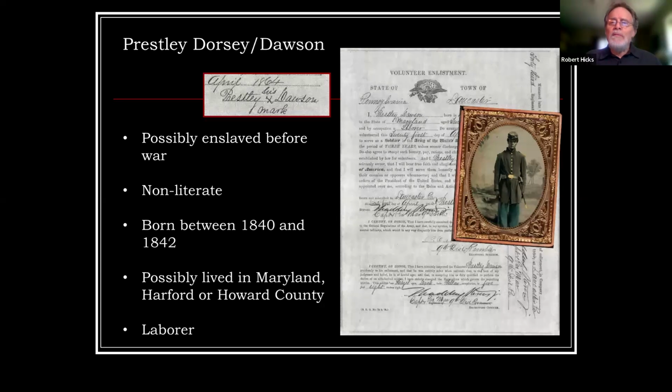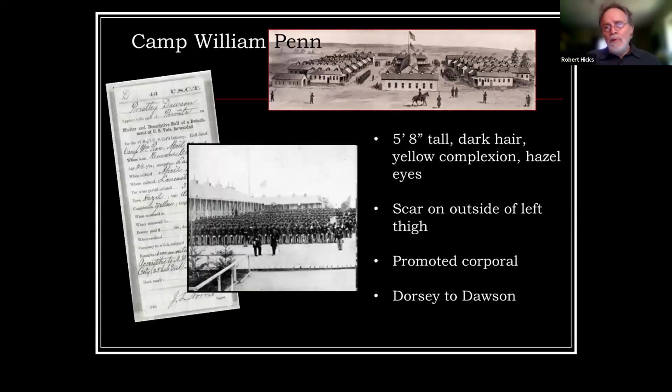So the details of the background get a little bit mixed depending on who's recording it. It's possible that either Howard or Harford County in Maryland is where he came from. One of those counties at the time abounded in place names for Dorsey. So that's probably a good hint, and the other county doesn't. So we don't know his precise date of birth, and as far as the military is concerned, he is a laborer. So he's at Camp William Penn and assigned to the 43rd United States Colored Infantry.